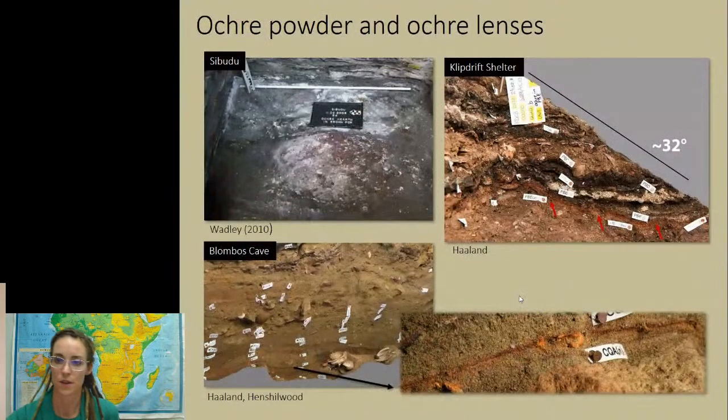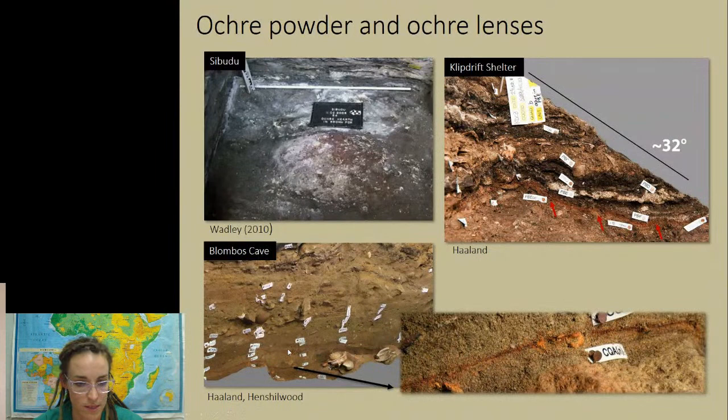Then these are some of the ochre powder lenses that I was mentioning. These are some beautiful ones from Blombos and Klipdrift, where pretty thick lenses of ochre, and you kind of think that they must have been processing a lot of ochre or just wasting a whole lot of ochre if you can come up with these beautiful lenses. And this is at Sibudu on a hearth, really nice hard surface, and it seems like it was likely used as a nice working surface. So we know that there was a lot of powder being produced.